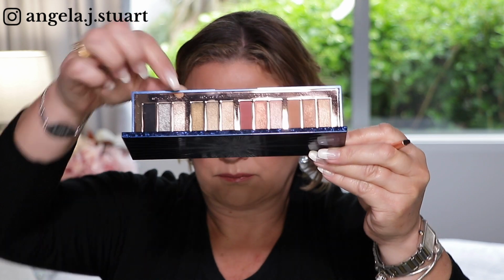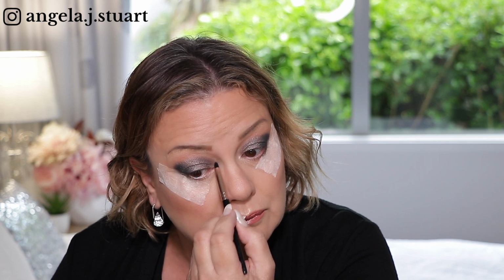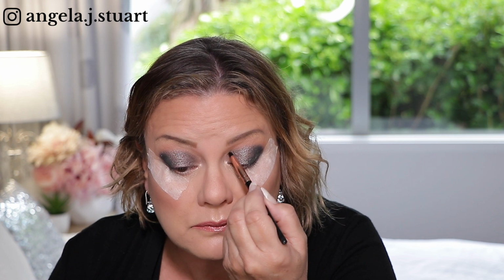Going in with the shimmer shade in that last trio, and just a small pointed eye brush. I'm just going into the inner corner of my eye just to highlight that inner corner.